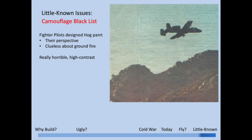Those are the well-known issues you can hear pretty much anywhere. I mentioned camouflage earlier, but there is much more to that story. Anti-aircraft gunners and hog drivers recognized instantly that the A-10 was really easy to see from the ground. Here's a newspaper photo from the early 1980s proving that the hog was essentially a black silhouette.